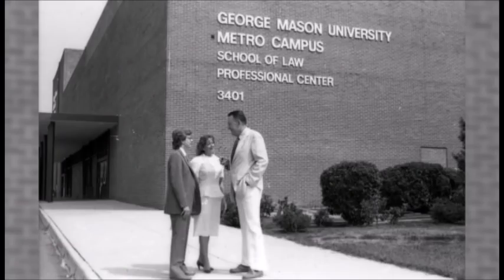Then you have John Till Hazel, who is a lawyer and real estate developer, one of the original developers of Tyson's Corner. He helped us acquire the 421 additional acres of land during the 1960s. He was also rector of the Board of Visitors. He also helped us get the law school, and he continues to devote a lot of his time, expertise, and capital to the university.